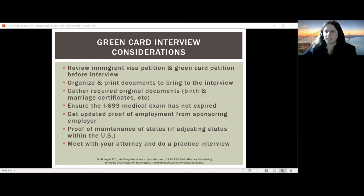The types of questions they're going to ask, they might ask about the job offer letter. They may ask for pay stubs if you currently work there. That's also to show that you're maintaining your status. If you don't work for the company, they may ask, what are you doing in the US? How are you supporting yourself? They may ask some details about the company. What do you do there? Where's the corporate headquarters? They'll also ask questions about the I-485.